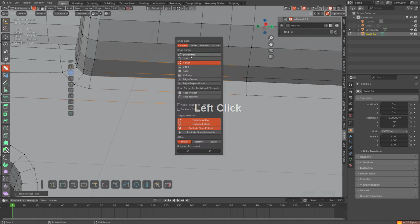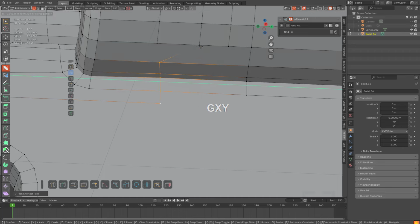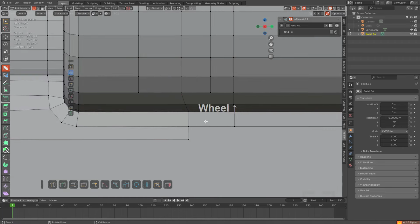And I hate... The snap should just be on vertex. It just should. That's my Blender hot take of the day.